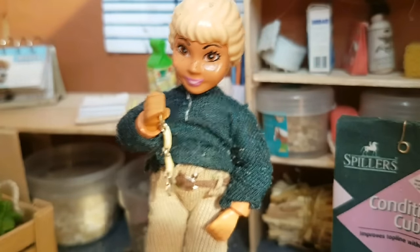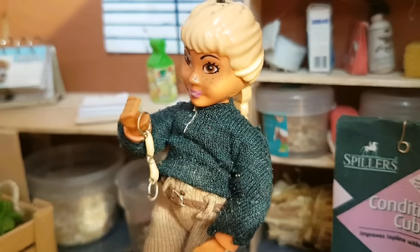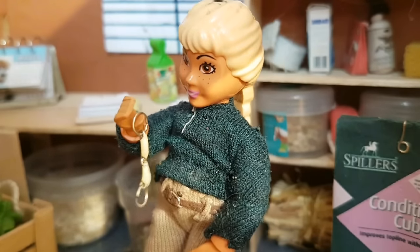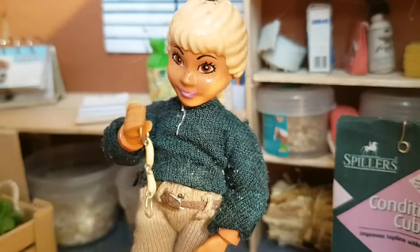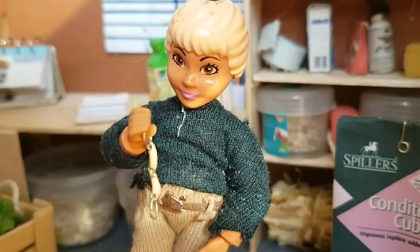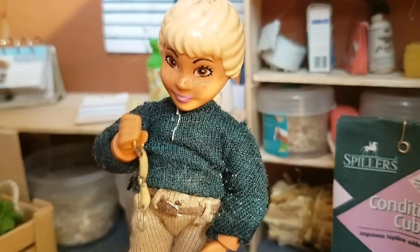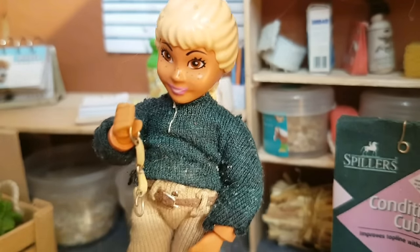Then I also bought Breeze a new bit. This is the Eco Pure Loose Ring Rubber Single Jointed Bit from Centaur Bits. I've been kind of testing different bits with him because I'm not really sure which one he feels most comfortable with yet. So yeah, I'm just going to try this one and see what he thinks.